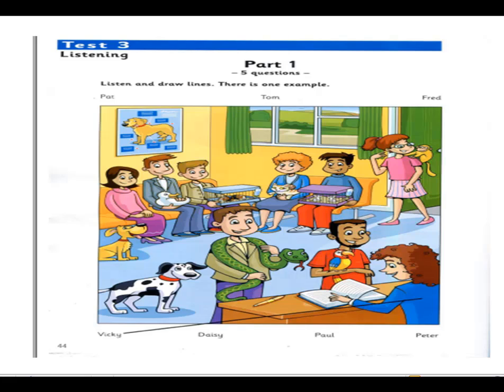Two. Can you see that woman with the dog? The one with the long skirt? Yes. Is she your mother's friend? Yes. Her name's Daisy.